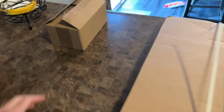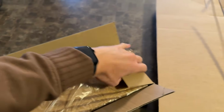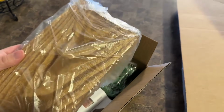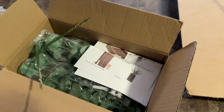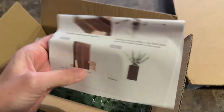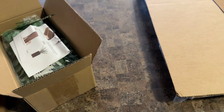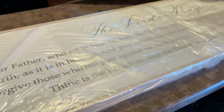And then these, while he's opening this up, these are gonna go on the other side of the sign because it's not gonna take up that entire space, but they're these little planter decorations that I got on Amazon. So they'll look something like that. On this side. Oh, come on this side, okay.